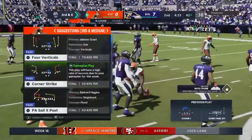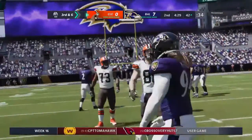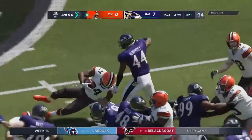Time as they're going to stop him right around the line of scrimmage. A loss on that play, and now 3rd down gets tougher. 3rd and 6. 3rd down.